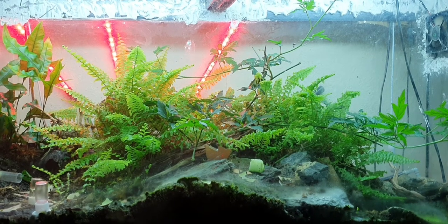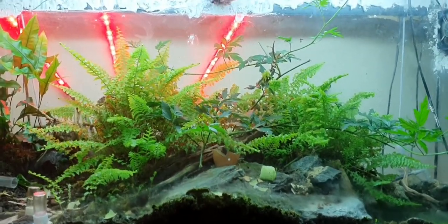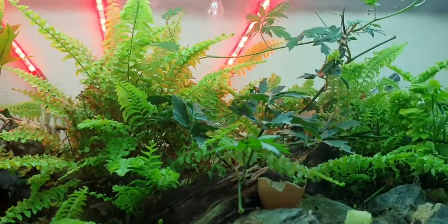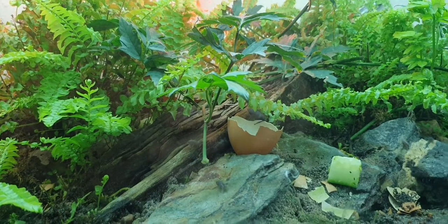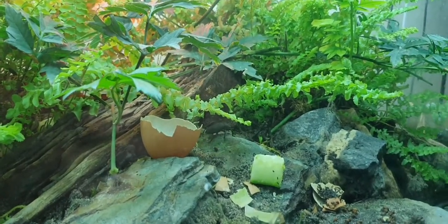Obviously, as we know with ants, most ant species cannot see red light. So this is how I get to see what's going on during the night. Most of the insects I keep in here also don't see red light.